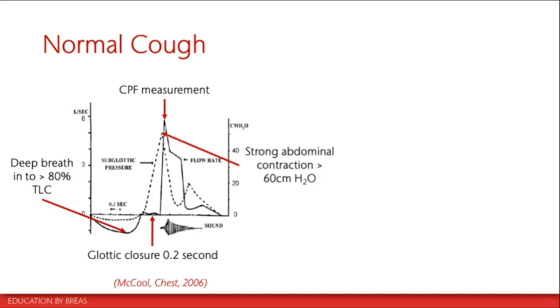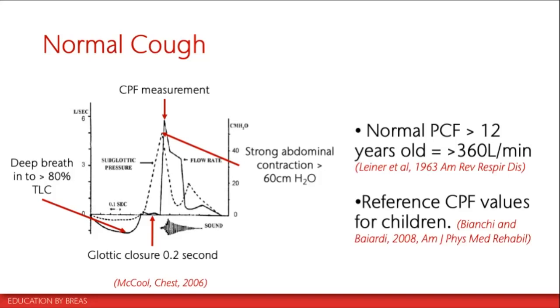We can measure our cough peak flow. And when we look at cough peak flow values, normally anyone greater than the age of 12 years old should have a peak cough flow of greater than 360 litres per minute. And if there are children and we want to look at whether their cough peak flow is normal, there are normal values based on centiles.